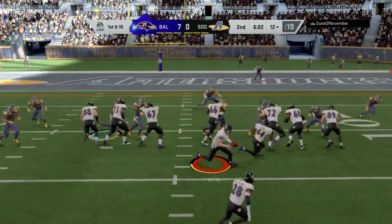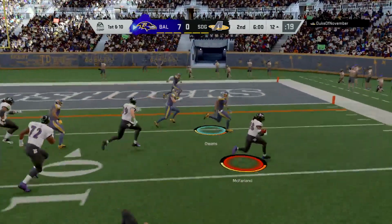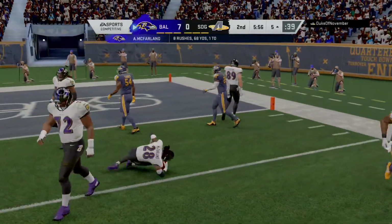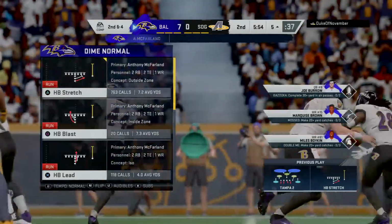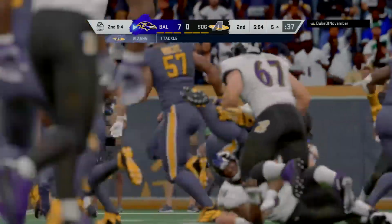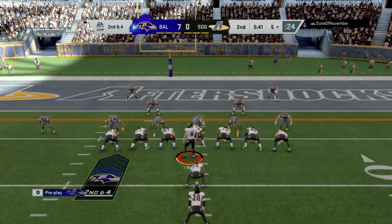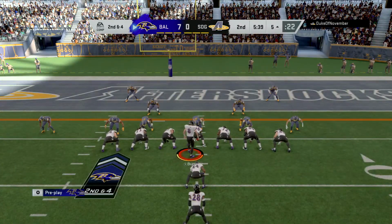They'll run on first down. McFarland. And he'll be brought down this time at the 5-yard line. It's a 6-yard gain on the ground, and that'll make it 2nd and 4.